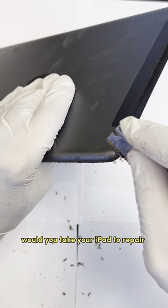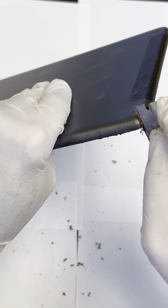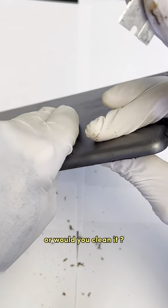Would you take your iPad to repair in this condition if that was you? Or would you clean it?